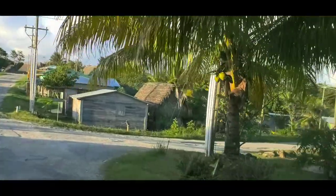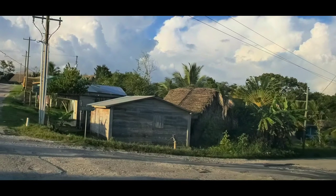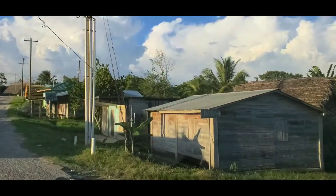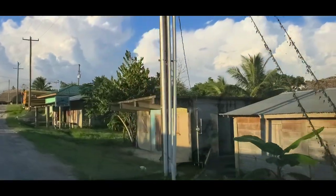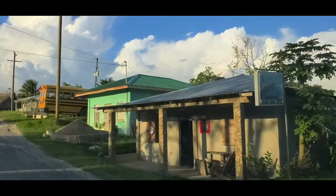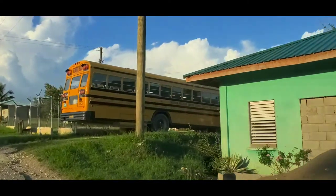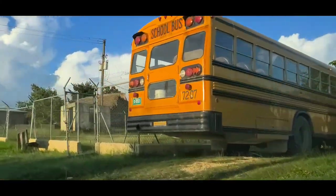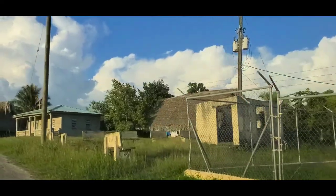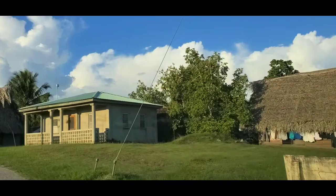Oh, there's the sign that goes to the ruins, but that's not where we turn yet. Lubaantun. These school buses, I think, are the regular transportation buses. That's what I read online, but they actually could be school buses too. But they use old school buses, I think, for the regular transportation system. San Pedro Columbia Health Center is on my left.